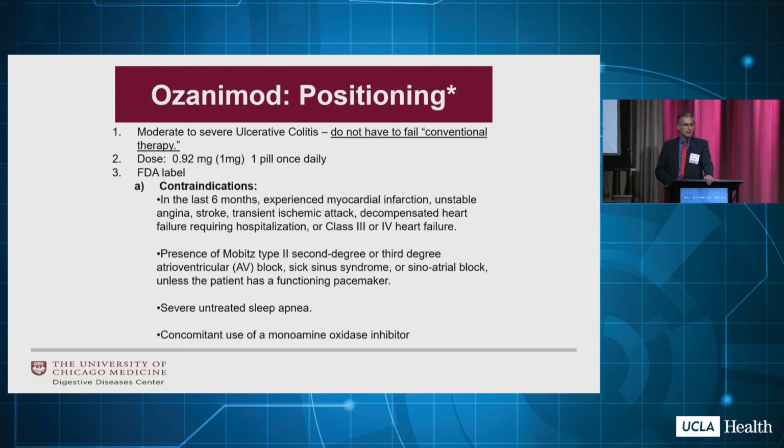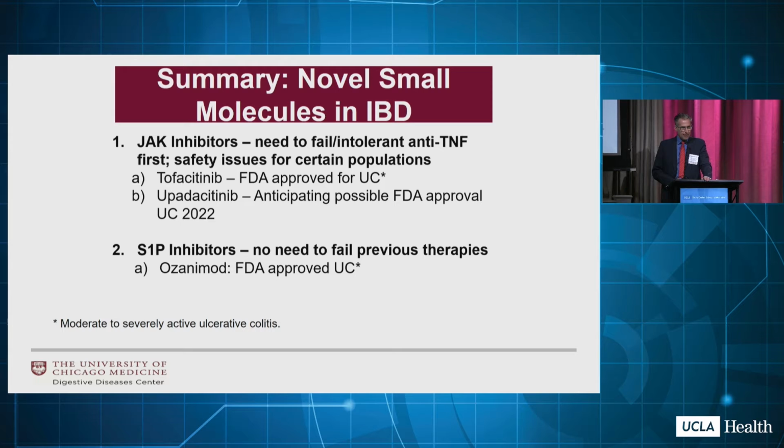So luckily, with the labeling, patients with moderate to severe ulcerative colitis do not have to fail conventional therapy at all. It's 1 pill a day. It's 1 milligram. It's the same dose for MS as it is for ulcerative colitis. It's contraindicated if you had a recent cardiovascular event, TIA, heart failure, or if you have known heart block or untreated sleep apnea. You can't use an MAO inhibitor with it. There's a dose pack when you start therapy that, while it's still 1 pill a day, the pills are smaller doses, but it comes in a dose pack.